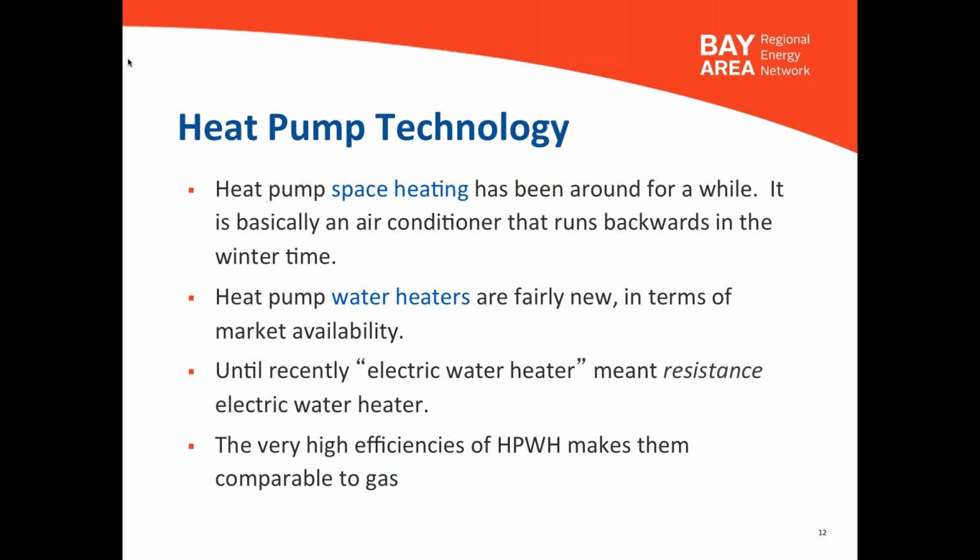So heat pump space heating has been around for a long time. That's not a big deal. If you wanted to build an all-electric house, you pretty much had to have heat pump space heating. Most of California is a cooling-dominated climate, so you also want air conditioning. The interesting thing about a heat pump is it's an air conditioner that runs backwards. Okay, so it air conditions in the summertime, a little valve switches, and it starts pumping heat out of the house in the summertime, and pumps heat into the house during the wintertime. Okay, they work very well.